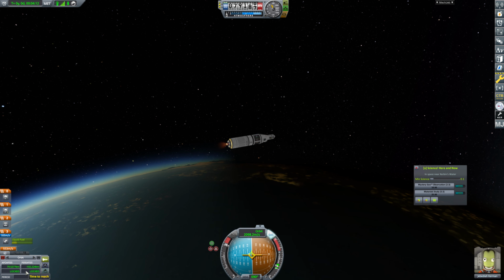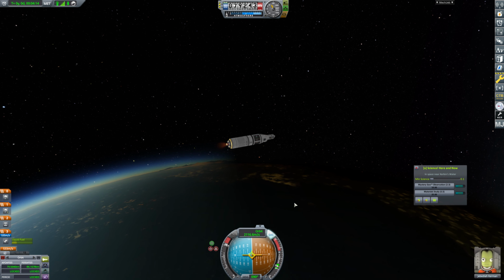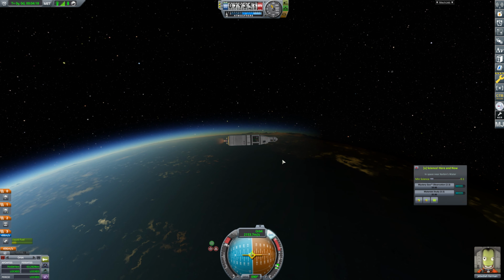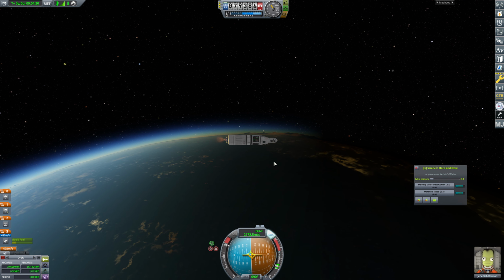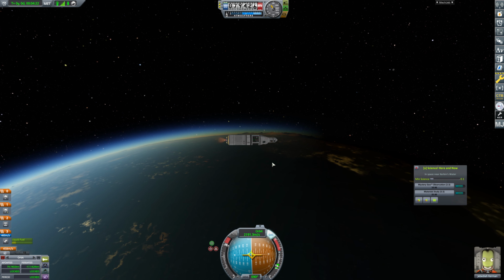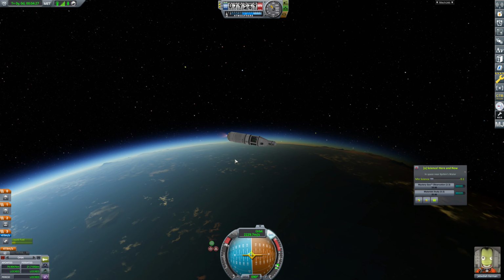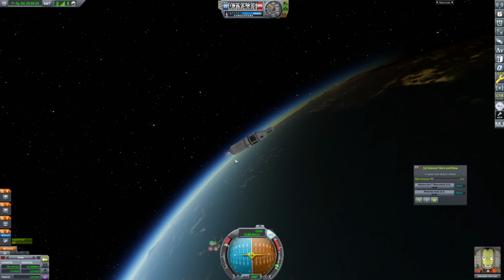We are about to enter orbit here. And yeah, we're burning basically perfectly. So no coast phase there, which is generally a good sign. A coast phase usually means you have too much power, but I would rather err on the side of too much power than too little.